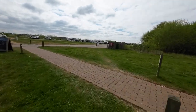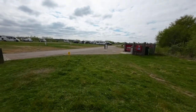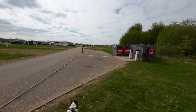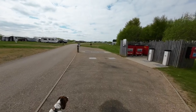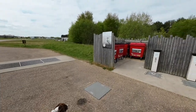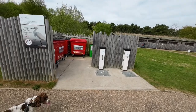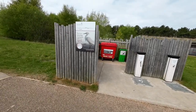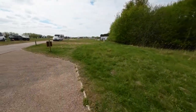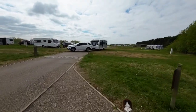Right, as we come out of that first toilet block on the right hand side, we've got a motorhome service point if you should need it. I've got my own waste set up this weekend, so we won't need to use that on the way out. We've got all your bins there, recycling, etc., drinking water, waste water. No chemical waste at that point. So we just keep following the road round.